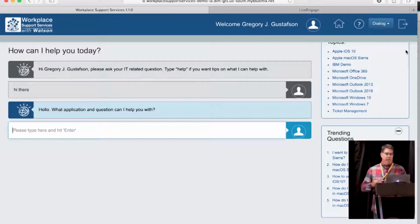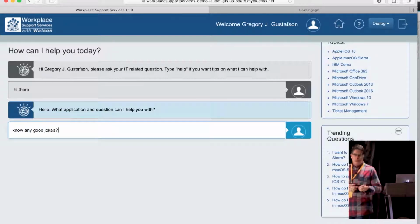Now we also have the ability here, we want to make it so people can interact with it. We're using common terms and language, no computer terms.